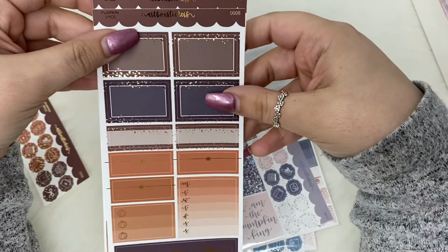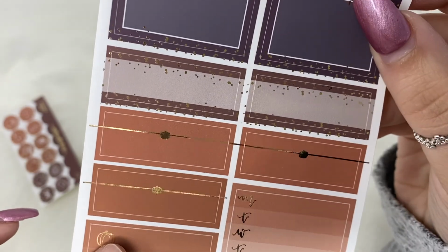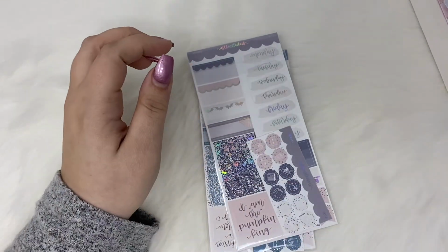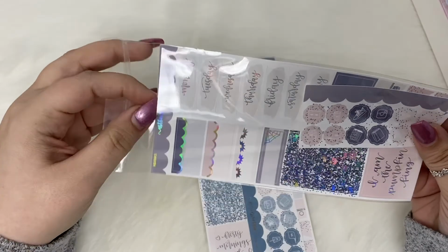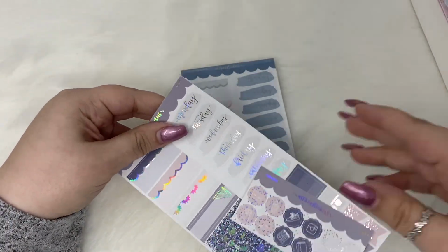I just love how creative she is. Oh, and she put them on the little labels as well. Yeah, I just love just everything about them. So this kit is the one I'll be using next week in my print impression weeks.